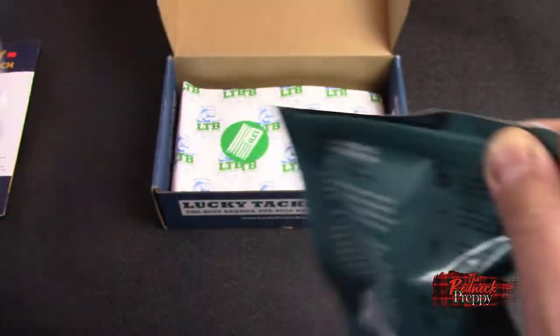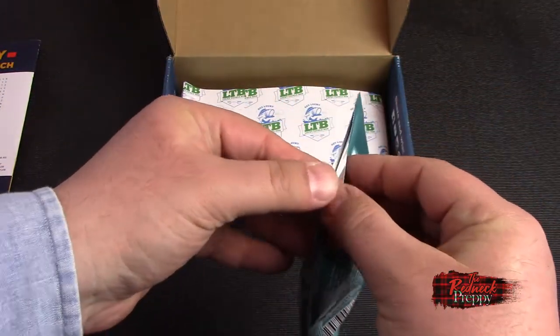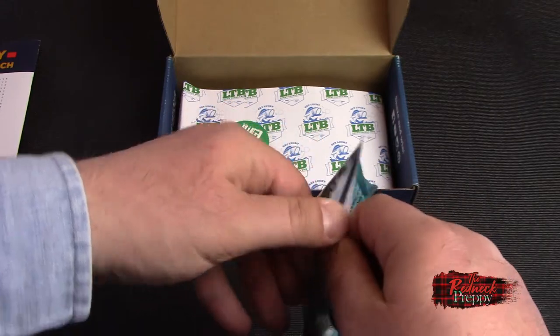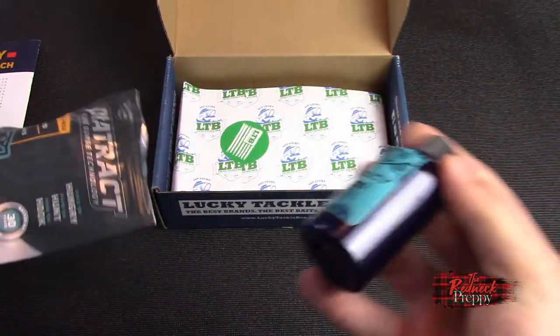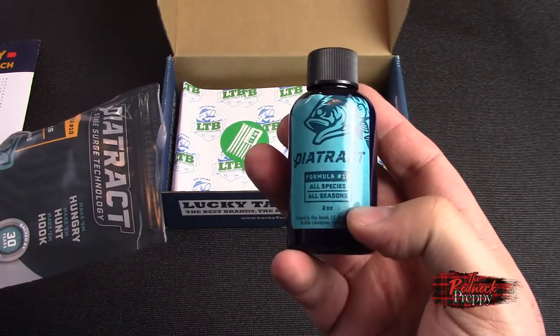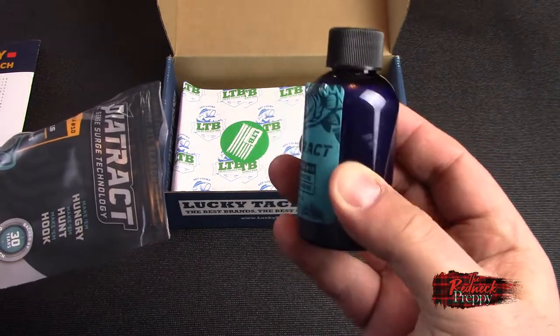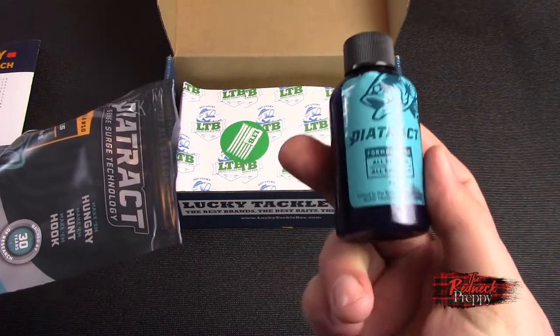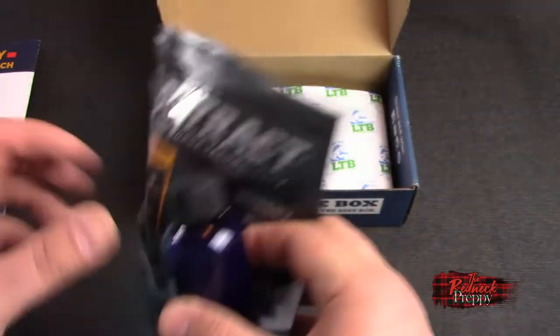I am on record, of course, having said many times, I do not believe in scents for fishing. I think they attract anglers more than they attract fish, but that's just me. Not everyone agrees with me. So it's formula number 10, all species, all seasons. So it doesn't actually tell you, on the plastic bottle, what scent it is. It's just formula number 10.